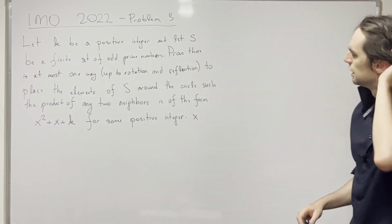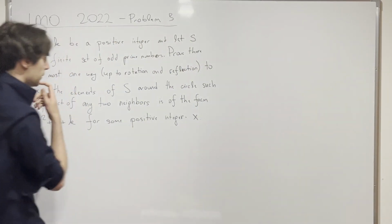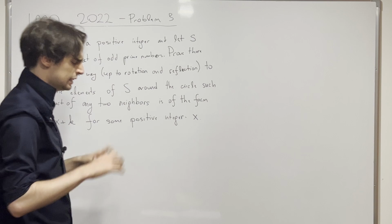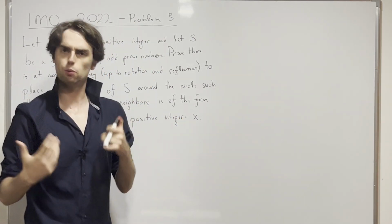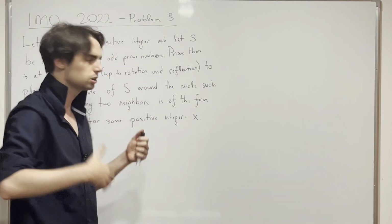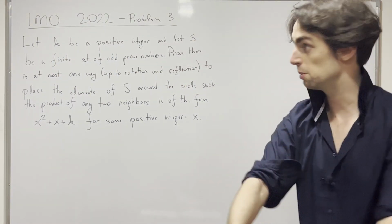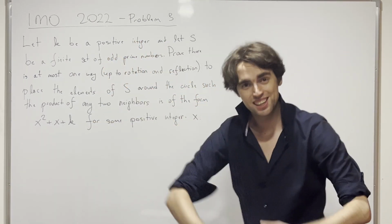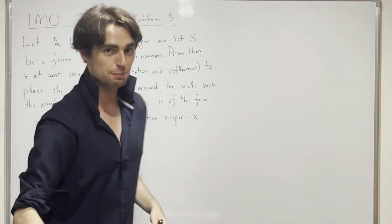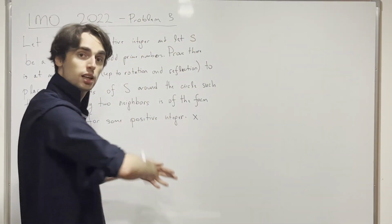But let's, at most one way that we can put these elements, so either we can't put them or we can. Well, let's see, what would we like to pick first? S or k? That's a thing to think about. But how do you even begin such a difficult number 3 problem? The answer is our heuristic that we use all the time, and that is play. We play around with the problem.